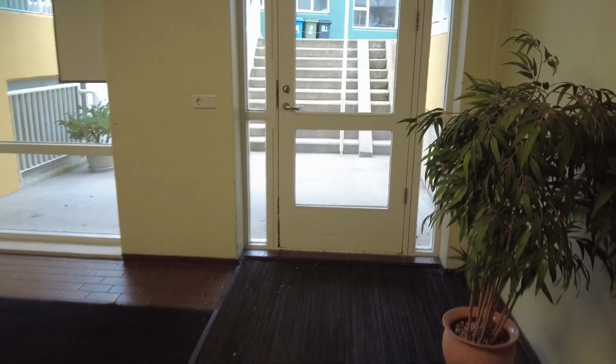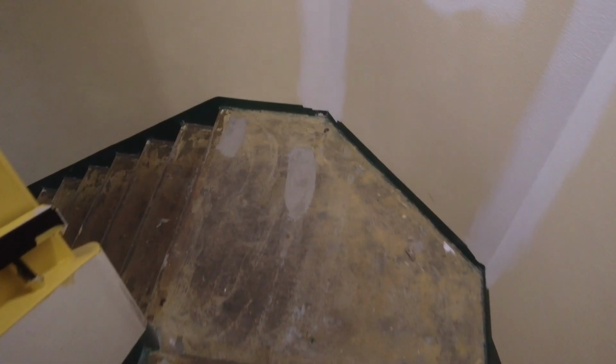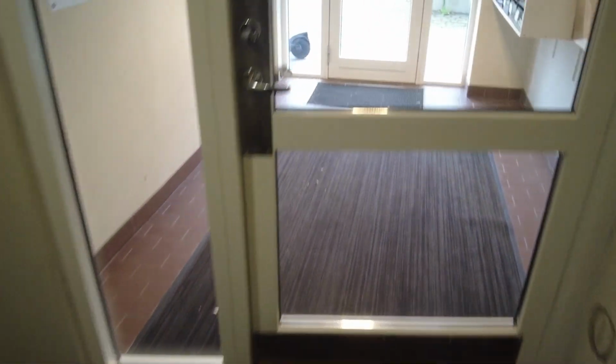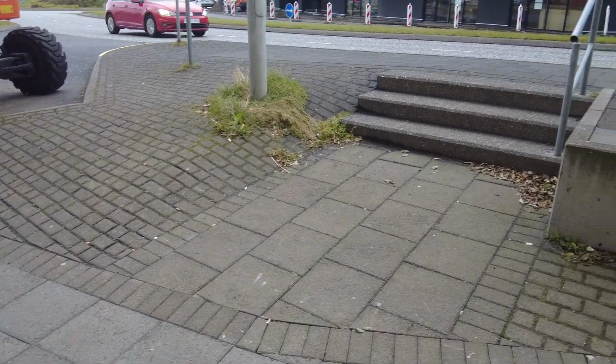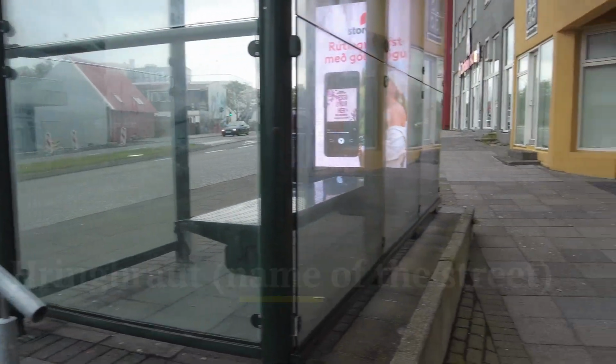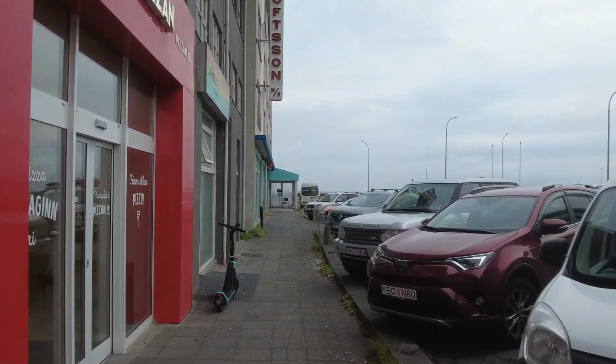Here's another exit. But let's get the exit from the main side of the building. Okay, I'm here in Ringbraut, which is the name of the road. Okay, let's go first to the bay, and then we're going to go to some of the streets around, and then we're going to go to downtown.